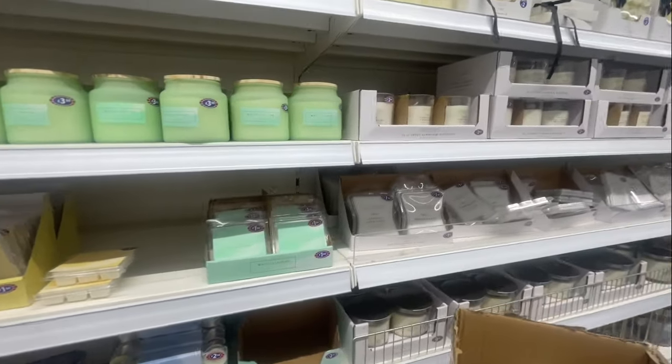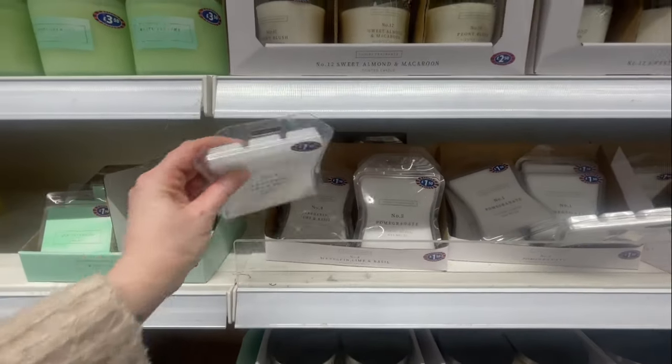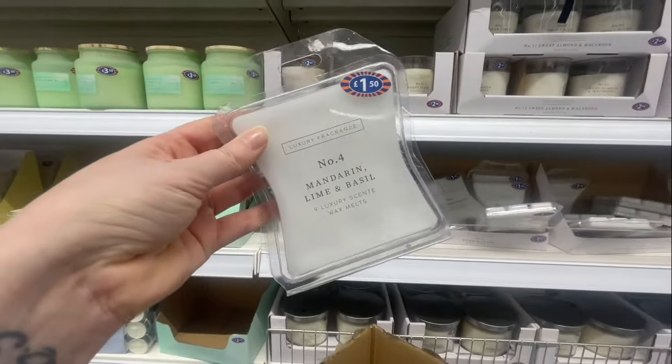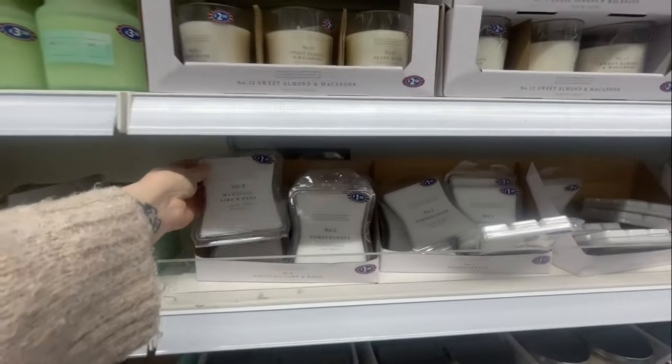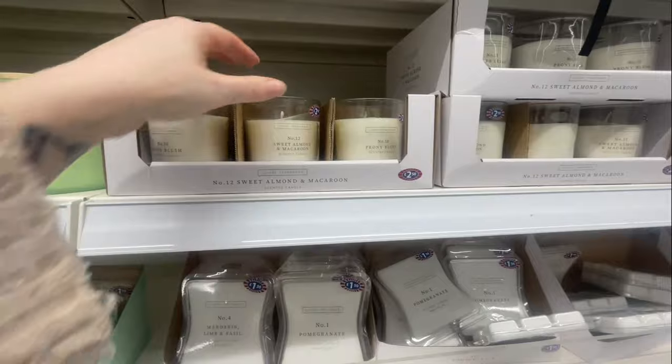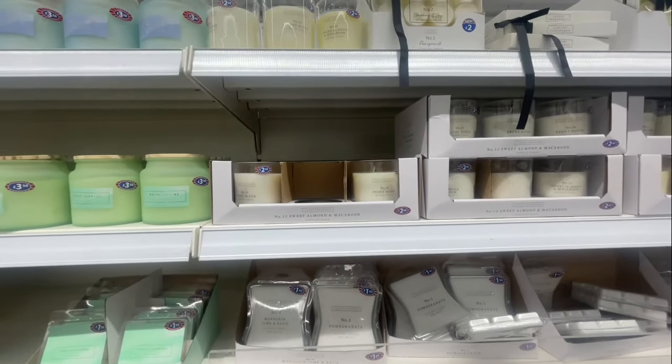Now we're going to move over to one of my favourite parts. These are the wax melts that I absolutely love. They are £1.50. Now this one was mandarin, lime and basil. Again, this is a really nice scent. I do like the pomegranate, which is the dupe to the Jo Malone. And they also done them in the candles as well.